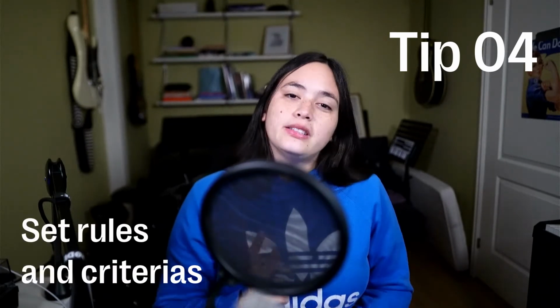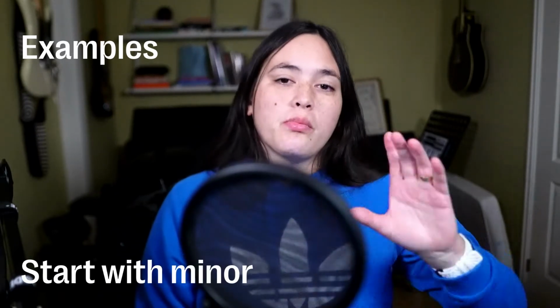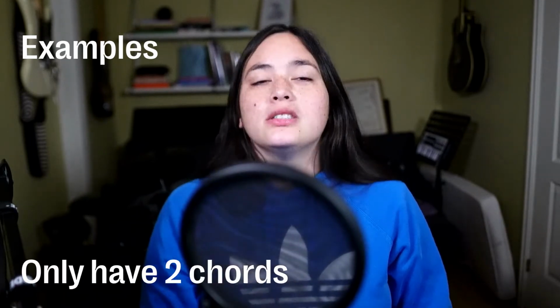Tip number 4 is actually very important because we producers have a lot of choices and it's kind of overwhelming. So what I suggest is, before you start your project, setting certain rules or criteria. It can be that, okay, I'm gonna write a beat or a song that has 85 beats per minute. It's gonna start with minor. It's gonna only have 2 chords. It's only gonna have drums in the chorus and stuff like that. It probably sounds kind of strict, but it can actually help you just to get started, and later on you can be the perfectionist that you are.